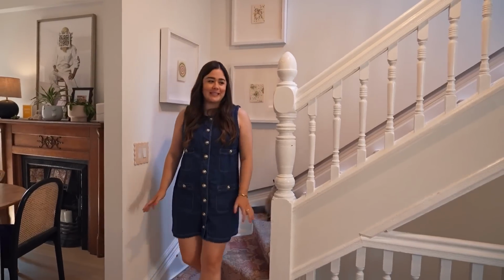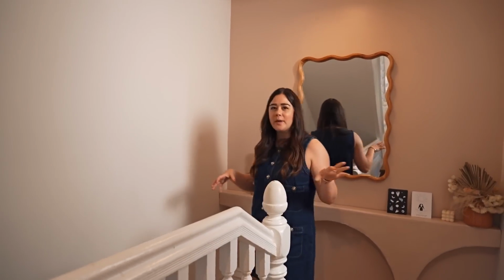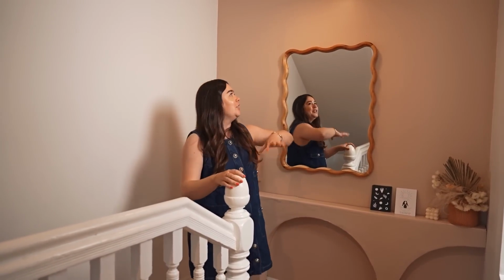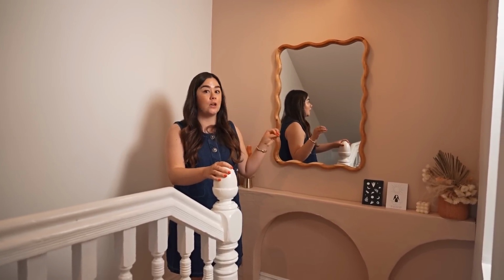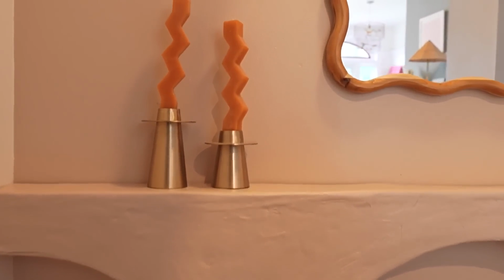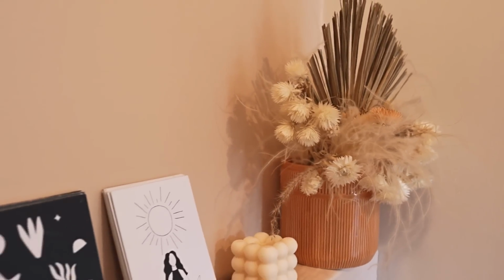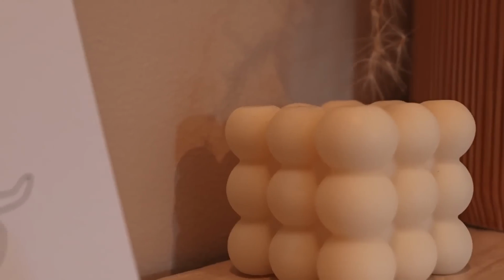Okay, so on our way down to the entryway, there's this little landing, and this space always stumped me because it was really dark and didn't really serve a purpose. So I added a mirror. I love mirrors in small spaces, dark spaces especially, because they bounce off all that natural light. I painted it pink, and yeah, it's just a really happy moment when you walk up the stairs. So let's head down there to the entryway.